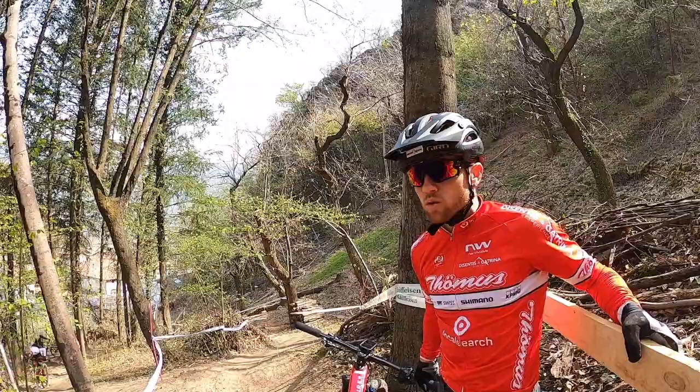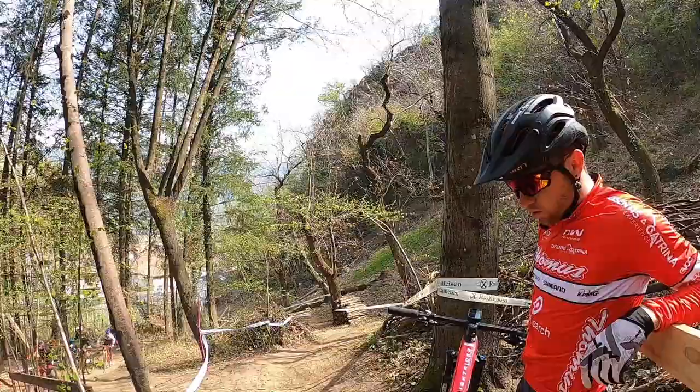Here it's pretty loose, I have to say, and a lot of off-cambers, so the right line is really important.